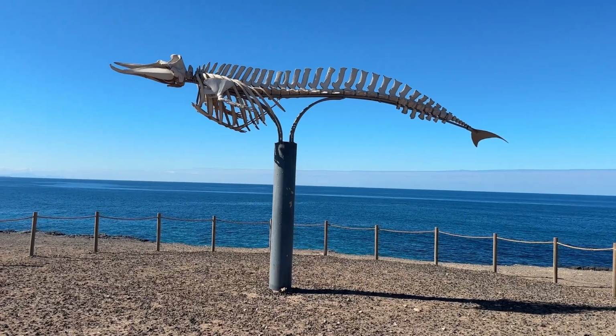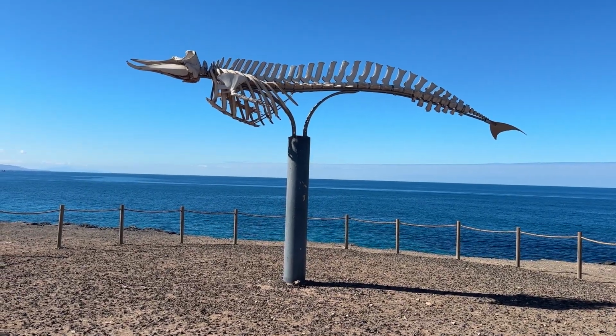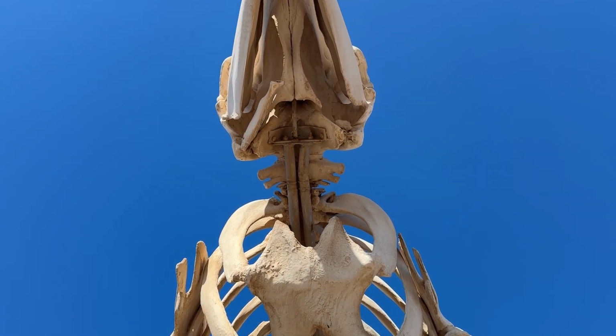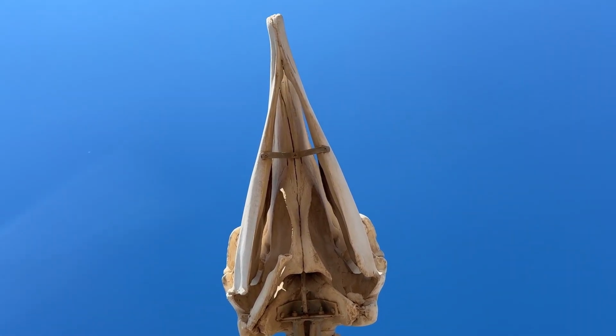An investigation into the death of the whales resulted in the prohibition of military sonars within 50 nautical miles around the Canary Islands.